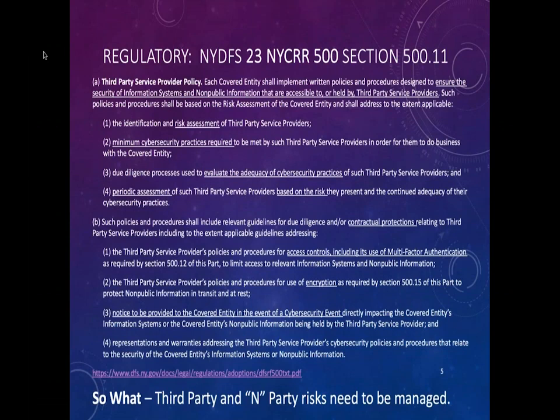All right, number 5, last point here, the third party has to provide notification for the covered entities. All right. So you can see how some of this is spelled out specifically with respect to cyber for third parties specifically at this point.